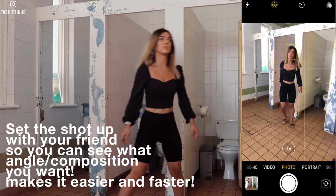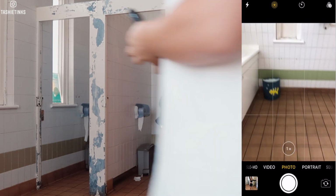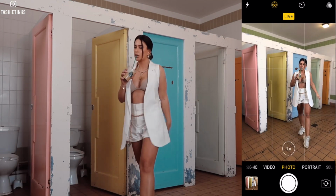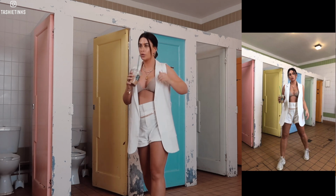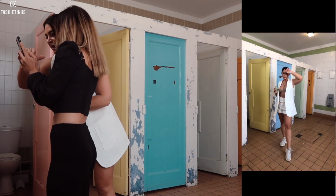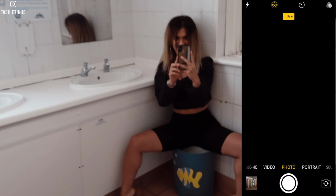You stand here, but a little bit forward. Now I think this is, but wait, let me just see what it's like from this angle. Oh, this is way better, this angle. This is the dedication, squatting on the bin. Your legs look amazing though. Look at that form. Do you do yoga? Do you squat? Oh my God.